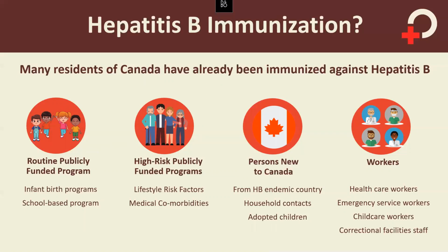In addition to that, there's also many different patients who are included in the high-risk publicly funded programs. So patients who are at risk due to lifestyle risk factors, so people who inject drugs, men who have sex with men, or patients who have a history of sexually transmitted infections. It also includes patients with medical comorbidities, so people with liver disease or renal dialysis. They would have also been eligible through public health or their primary care providers.